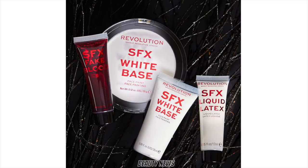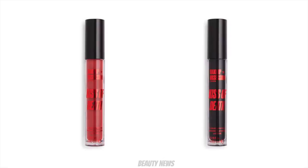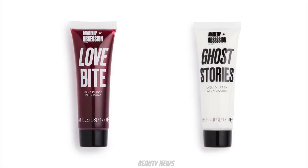And from Makeup Obsession, so that was all Makeup Revolution. From Makeup Obsession, we've got Kiss of Death Liquid Lip, £4. There's three shades. There's, once again, Blood Red Matte. There's a Black Vinyl, Deep Purple Matte. Then we've got Love Bite Fake Blood, £3. Ghost Stories Liquid Latex, £3.